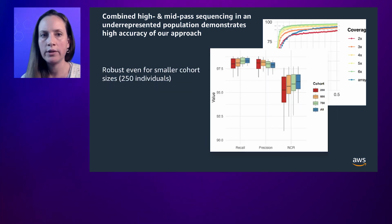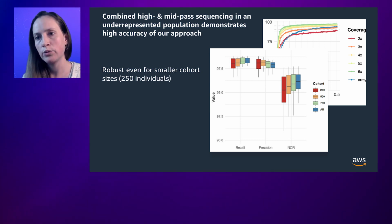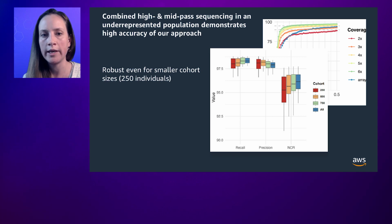We evaluate also what happens if we lower the cohort size, so going down to 250 individuals from the original 1,500, and we see that this is really robust even in this much smaller cohort. So overall, we really have a method that gives us accuracy above 95% across all metrics or higher, and that at a cost of 20% compared to high coverage sequencing.